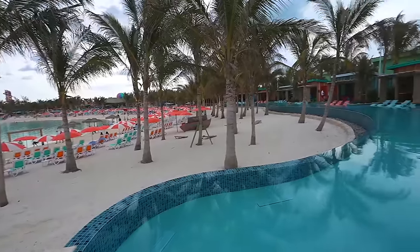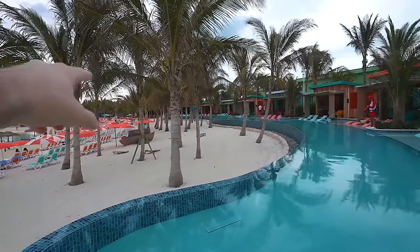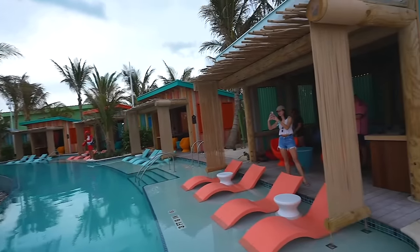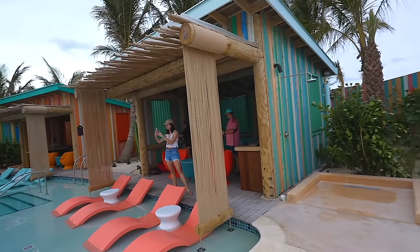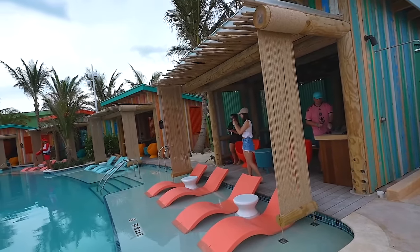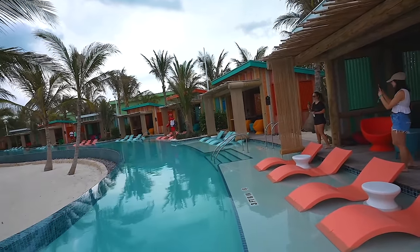Without further ado, let's have some fun. Look at this, everybody. 1, 2, 3, 4, 5, 6, 7, 8, 9, 10 cabanas. We have the end one. If you guys come here and have the day pass or get the cabana, make sure you say hi to this cabana because this is a moment in history here.